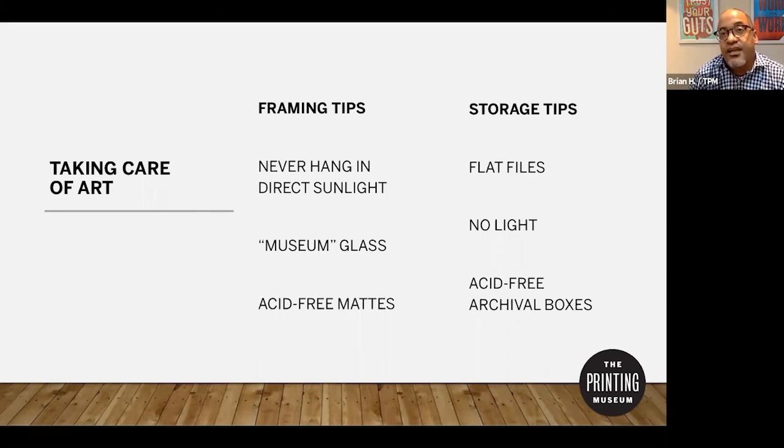And especially in Houston, which is prone to flooding, you don't want to put them near windows or any area where they could possibly come into contact with water. So not near windows, not on the ground floor, not in the basement, not near your furnace, not near the water heater. You really want to find a place that offers the best protection for your works on paper as possible.